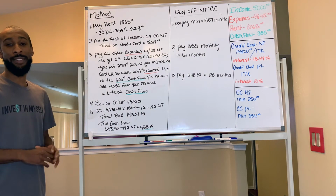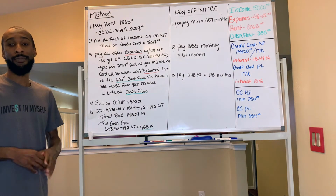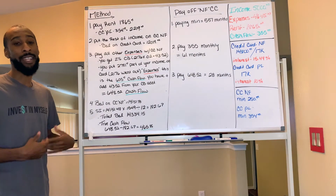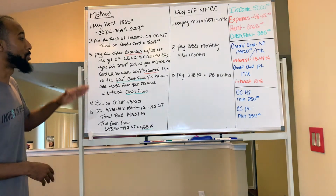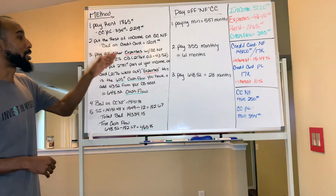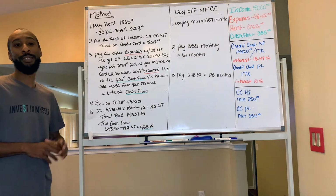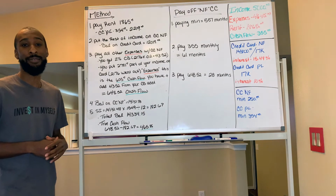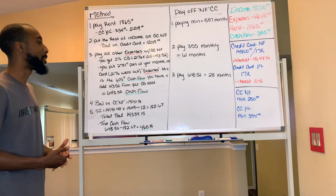And this is why Velocity Banking is just a tad bit better, instead of just putting all your extra cash flow onto the card, because you're creating cash flow by using the card. So since we get 2% cash back, the rest of our expenses are $2,176. We times that by 2% equals $43.52 of extra cash flow that we're going to be getting back on our card.